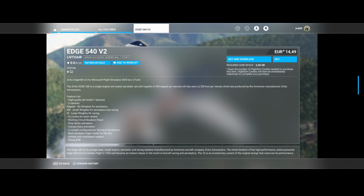So what did they include? High quality 3D models plus textures and 3 variants. The regular, no winglets for aerobatics, the small winglets for aerobatics and racing, and the W for large winglets for racing. 8K liveries, working circuit breakers panel, prop strike animation, canopy eject animation, 2 cockpit configurations, racing and aerobatics, and the best aerobatics flight model for the sim, as well as smoke with multiplayer support, and the phone EFB, electronic flight bag.